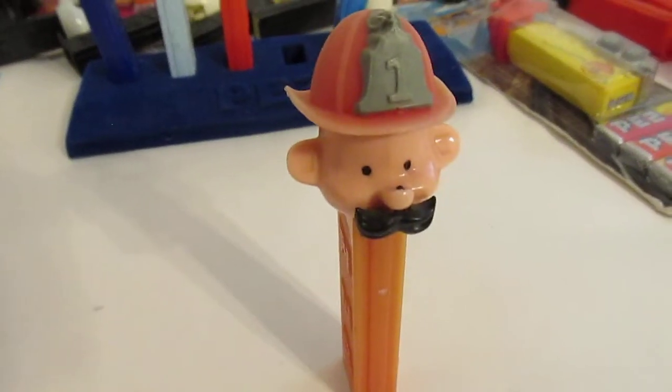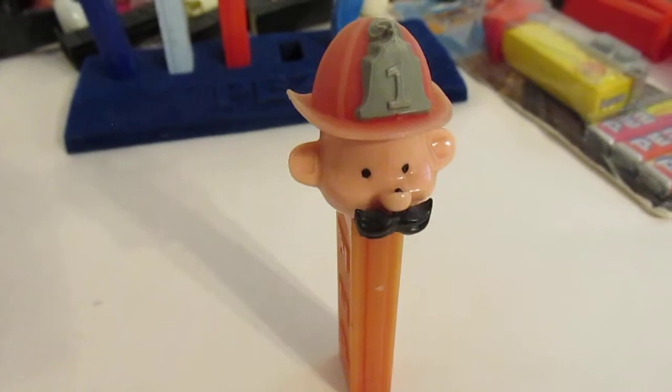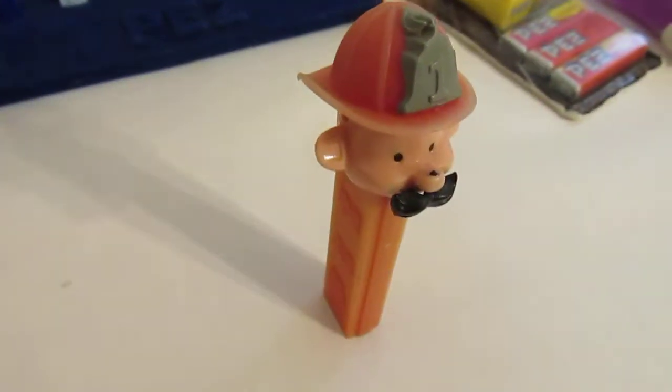And he stuck it up in the window where it stayed, like so, for over 20 years. So that's 20 years of sun damage. And that's what it will do to the dispenser.